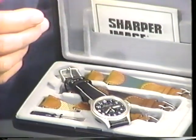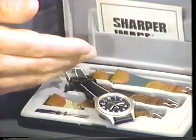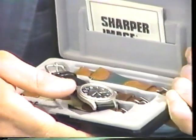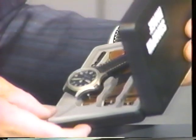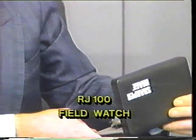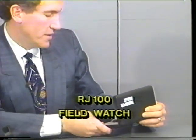So if you want to change the band after a month or after a week, you've got 4 different ways to wear this watch. It's a real clever watch for a real good price. It's got the SHRP Image name right on it. This one says, see, my eyes are good enough to read that. This says 200.